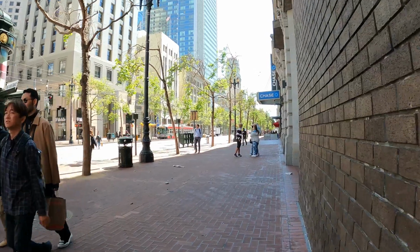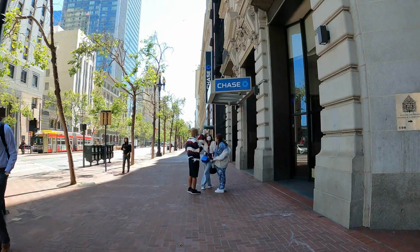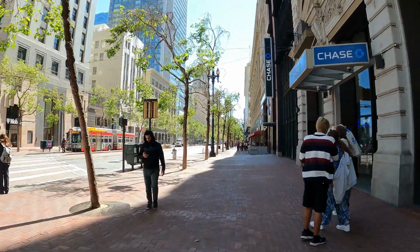So here we go. Here we have it. We're back on Market Street. There is Chase Bank chasing you all the way around. And yeah, here we have it.